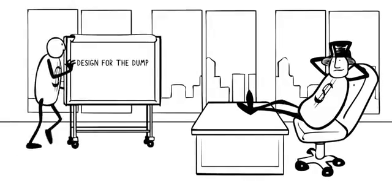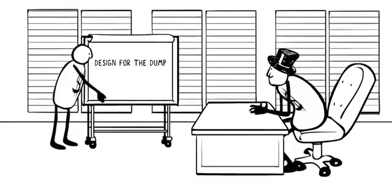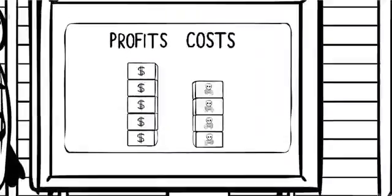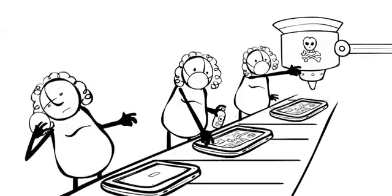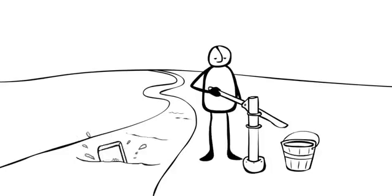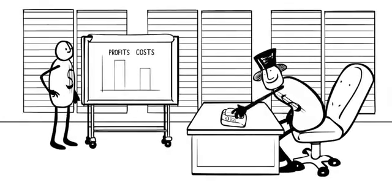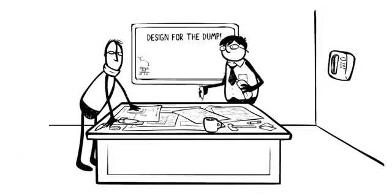You see, the companies they work for keep these human and environmental costs out of sight and off their accounting books. It's all about externalizing the true cost of production. Instead of companies paying to make their facilities safe, the workers pay with their health. Instead of them paying to redesign using fewer toxics, villagers pay by losing their clean drinking water. Externalizing costs allows companies to keep designing for the dump. They get the profits and everyone else pays.